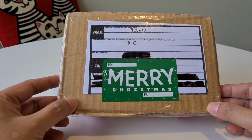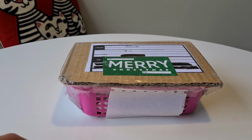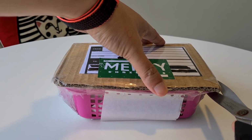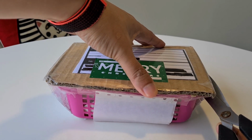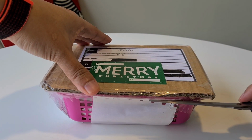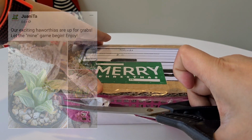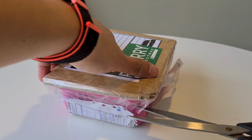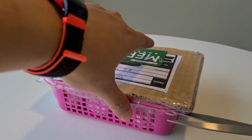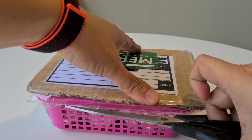So this is from JuaniTa. She's my favorite seller now because she's given me a very big discount. I won't be disclosing the prices, but these are the things that I purchased from her last sale, and she even gave me more discounts, right? So she's a very nice person, responsive. Just message her. Of course, be reasonable.